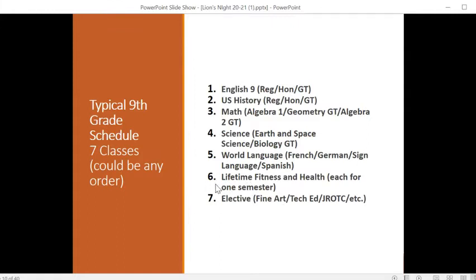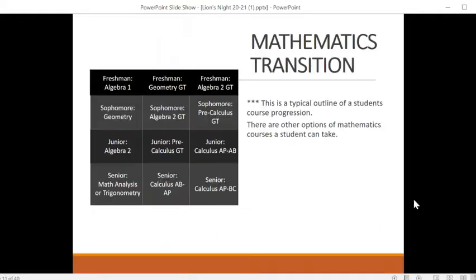Our 6th class is Lifetime Fitness and Health. All of our 9th graders are automatically enrolled in that, unless you talk to a counselor about changing that. That has to be done as a graduation requirement as well. And then last, we have electives. You can do either fine arts or tech ed, a JROTC. We also have food and nutrition, career academies, business classes, and computer classes. There's a whole bunch of options you can do for your elective. These are just some examples. So that 7th class is really just anything that you're interested in or want to do.